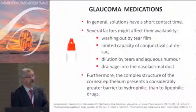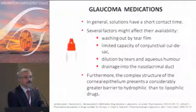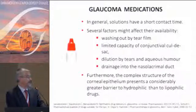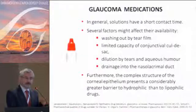And in general, the glaucoma medications have a short contact time, and several factors are actually affecting their availability, like they might be washed out by the tear film, and there is limited capacity of the conjunctival cul-de-sac, and also the glaucoma medications will be diluted by tears and also by the aqueous humor, and there will be some drainage into the nasolacrimal duct. And furthermore, there is a very complex structure of the corneal epithelium, and it's a big barrier to hydrophilic, not to lipophilic, but to hydrophilic drugs.